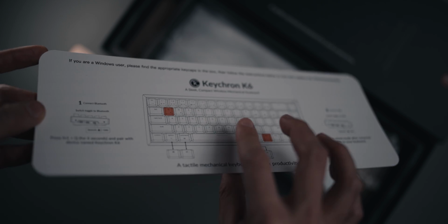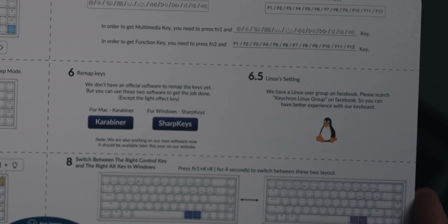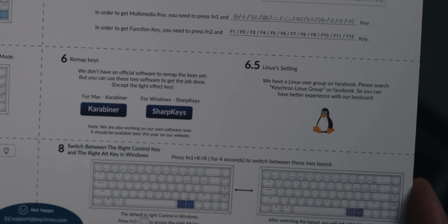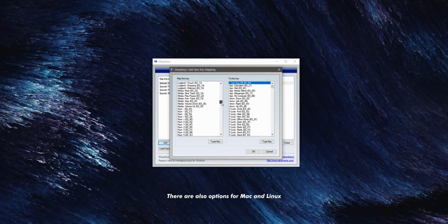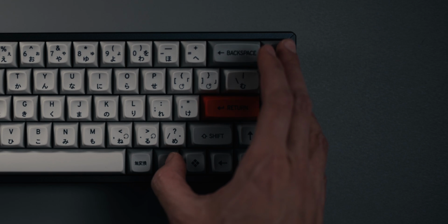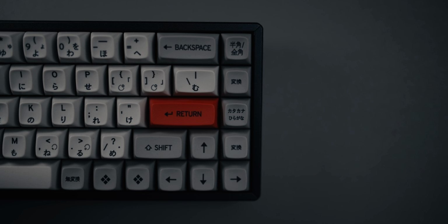As mentioned, I was pretty surprised by just how good it is. There are a few oddities though. There is no official software for the Keychron, but you can use something called SharpKeys for Windows to change the bindings. This allows you to replace almost any button on the board except for the function and the light key at the top right. This is also where the delete button would normally go, which I do dearly miss.